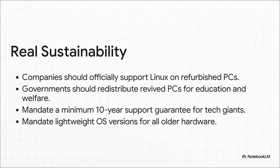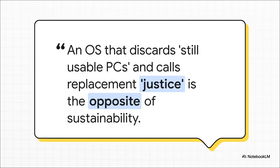I mean, imagine companies actually helping us revive old machines, with officially supported lightweight software. Imagine governments redirecting all these reborn PCs to schools and community centers, helping to close the digital divide. We could even mandate a minimum 10-year support guarantee, making technology that lasts the rule, not the exception. This quote just puts such a fine point on it. When an operating system forces us to throw away perfectly good PCs and then frames it as justice or some kind of progress, that is the very opposite of sustainability. It's a system designed to wear out the planet for the sake of profit.